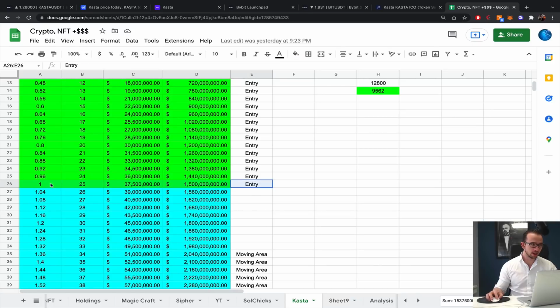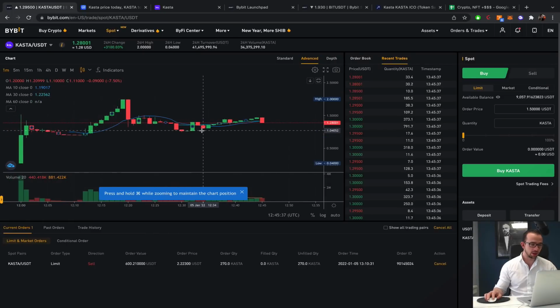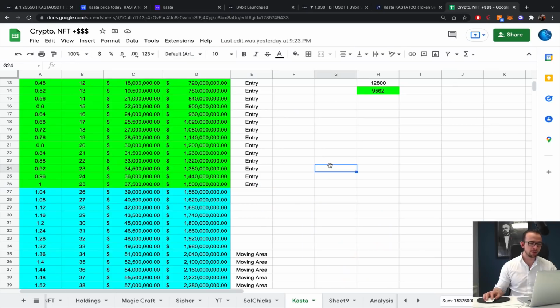So the entry under $1, which hasn't really been under $1 right here, but like 99, 95. You could have taken an entry here and then you would be good. If you would take an entry here, you would at least make another 30% ROI. So, I mean, my prediction this time wasn't too shitty, right? I've done some shitty predictions in the past, not gonna lie.